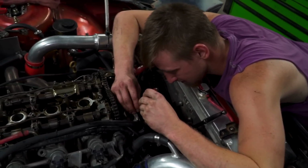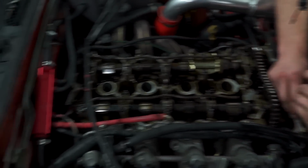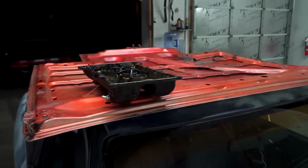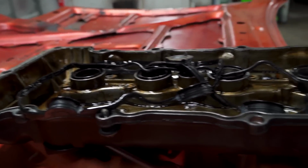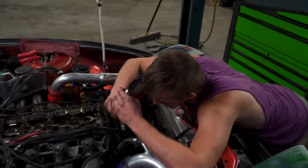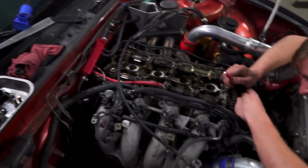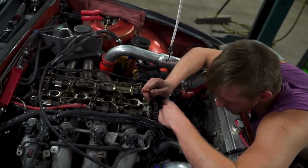Alright you guys, so he's got the lifters all back in there and everything. He's just putting everything back together. Probably gonna throw the old valve cover gasket back on. It's still in pretty decent condition. I hope it is. But I guess the next clip should be the car attempting to start and actually starting up and sounding pretty.